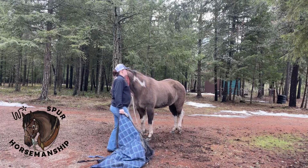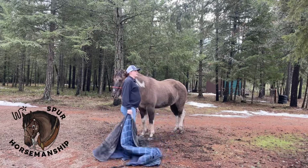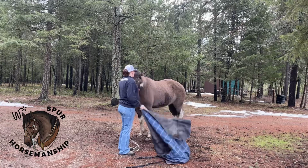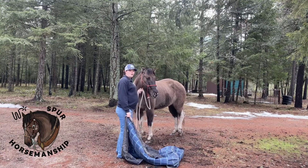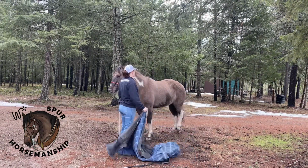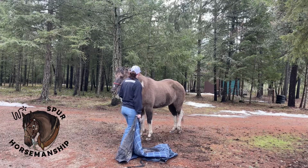The first thing I'm going to do is not try to put this in this horse's face. I'm just going to kind of do things like this. And if she were to start reacting, what I would do is I would start kind of lunging her, getting her to move her shoulders, getting her to move her hind end, getting her focused on what I'm asking her to do instead of what this blanket is doing. So if she was having a reaction right here, then we'd go back to, hey, look to me for guidance, think before you react kind of thing.